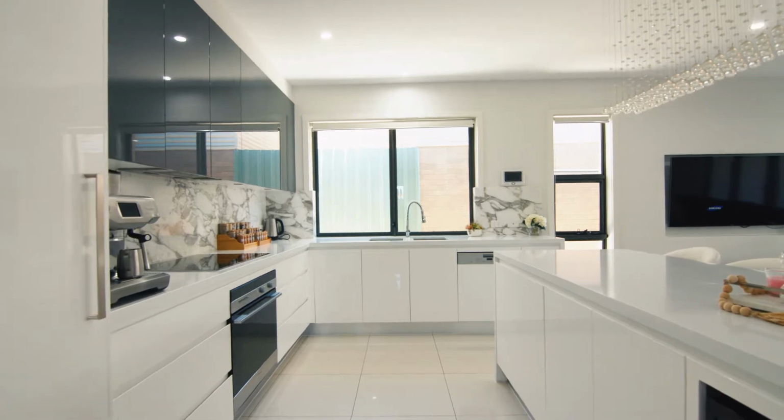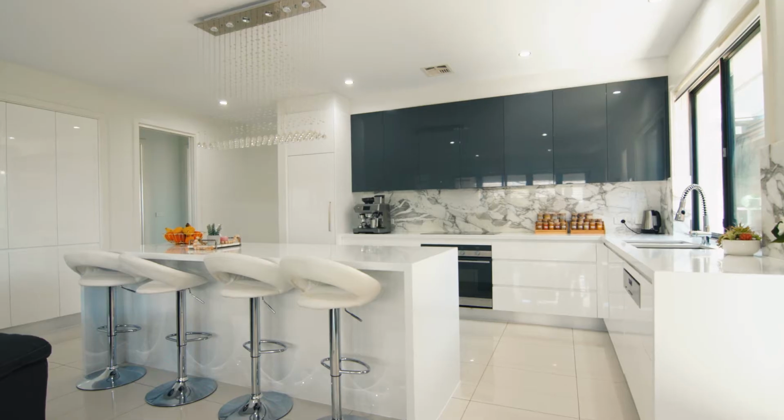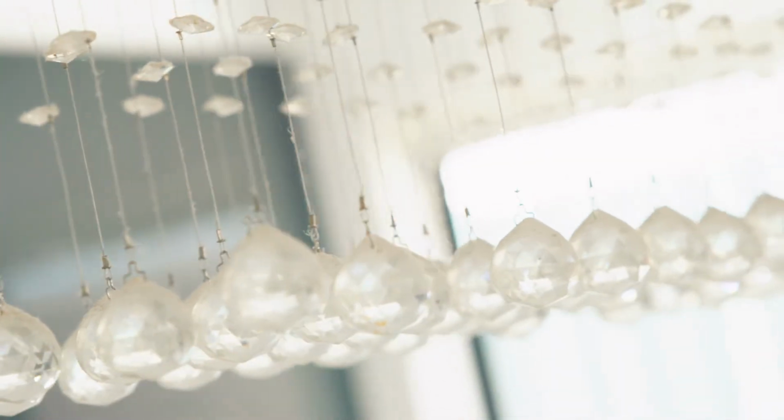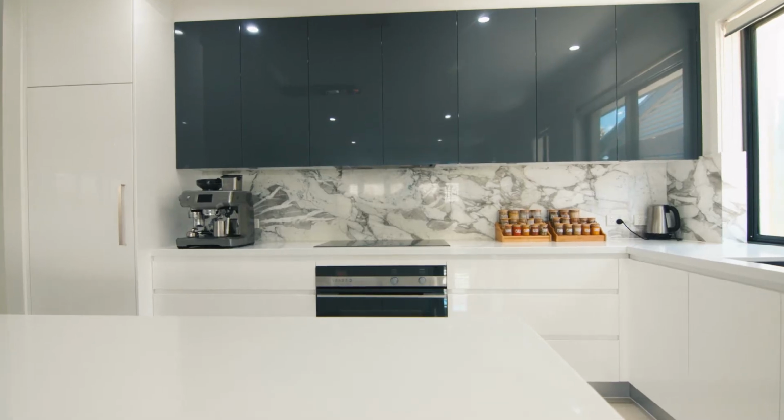Now, one of the things that's going to stand out to you, because it does to me, is the open plan kitchen. Now, they didn't cut any cost. Italian marble splashback, 40 mil stone benchtop, Miele appliances, Bosch induction cooktop.